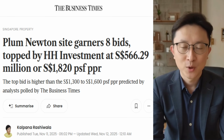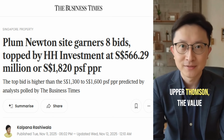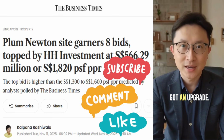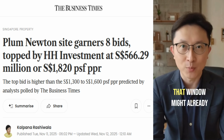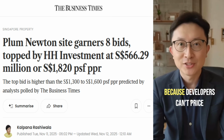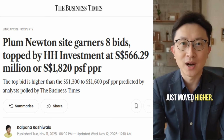So if you already own property near Bukit Timah, Farrer Park, or Upper Thomson, the value of your land just got an upgrade. For homebuyers waiting for prices to cool, that window might already be closing, because developers can't price below their land cost, and that floor just moved higher.